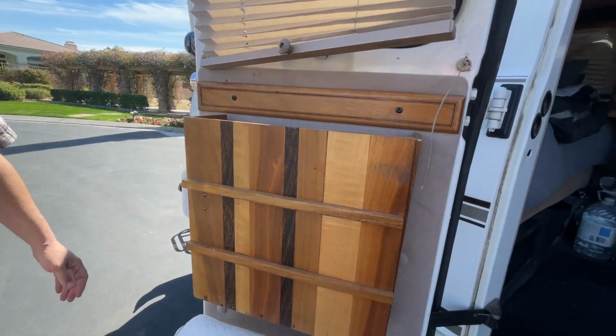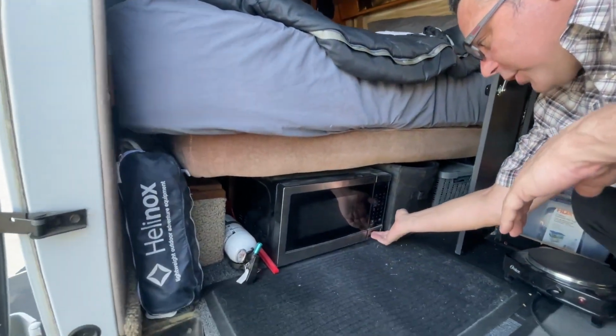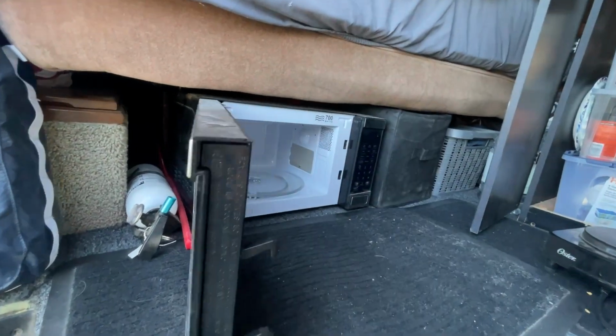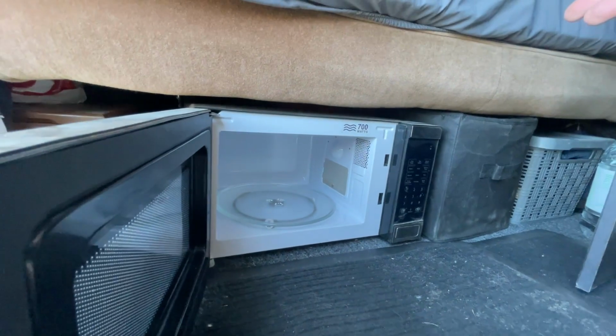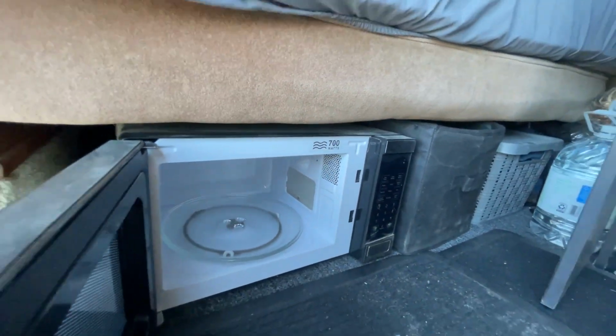It does, mostly. The other way I can heat things up is with a microwave. And personally, I disagree with the technology, but it's so practical. It is so practical. And this is just a 700-watt microwave. I love it. I hate to say it, but I love it.